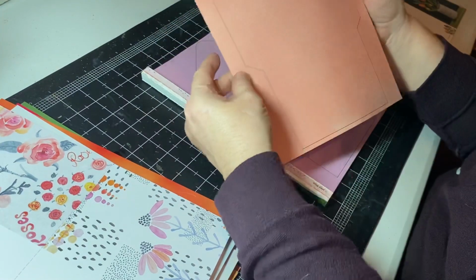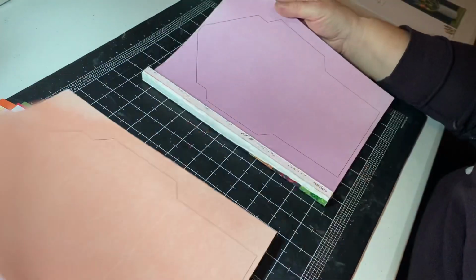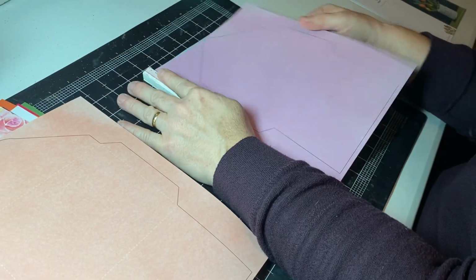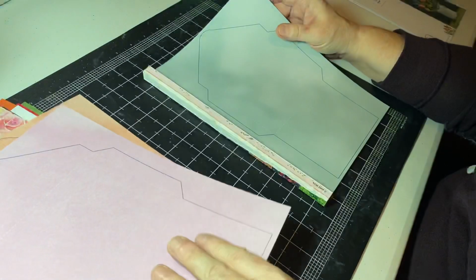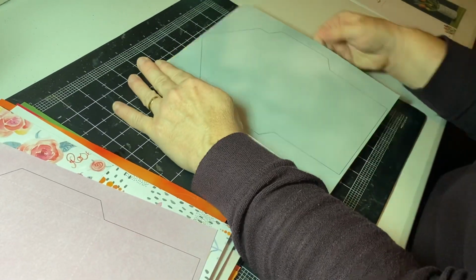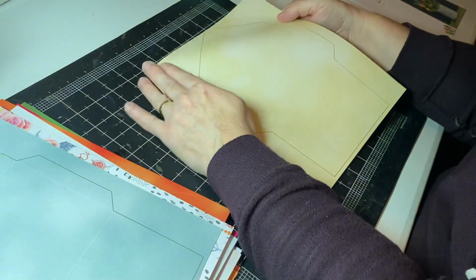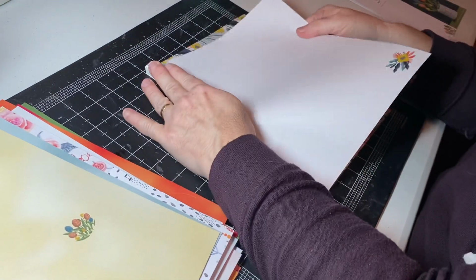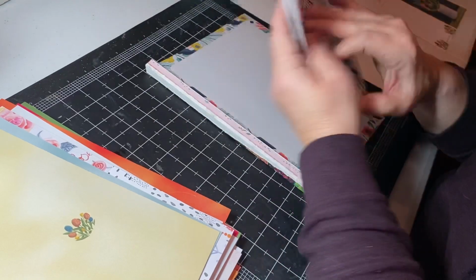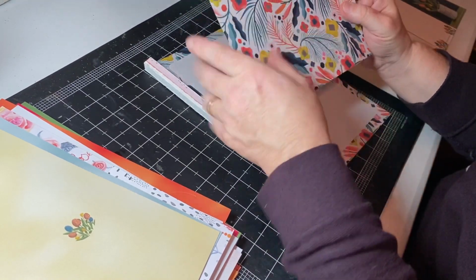And then here are some envelope templates. If you wanted to make your own envelope to fit that card, all you have to do is cut it out. And there's several of them, and then it's also double-sided. So these envelopes would all fit those cards. Or you can just use the paper as well. And this is just some more paper. That's pretty. This reminds me of Christmas with pine.